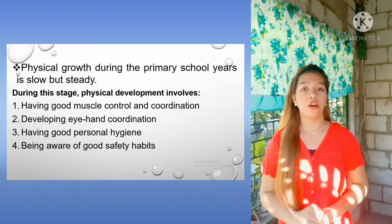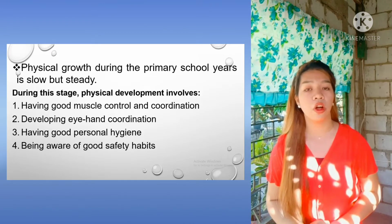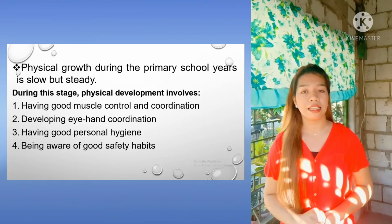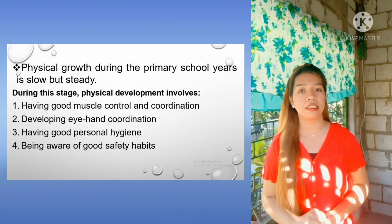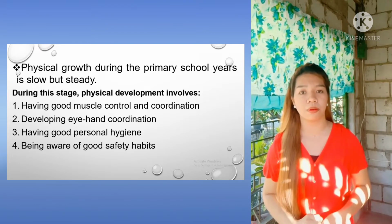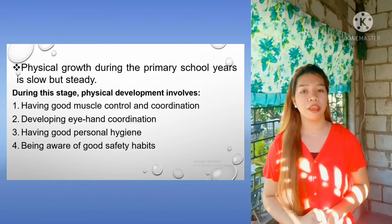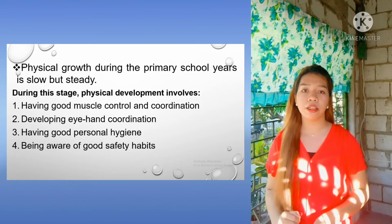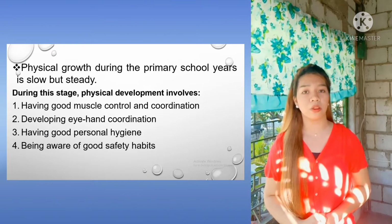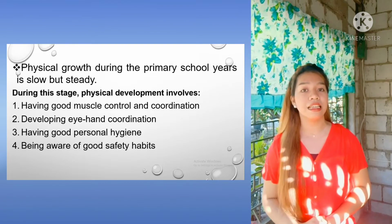During this stage, physical development involves, first, having good muscle control and coordination, for example being able to run, jump, climb, skip, and play ball. Second, developing eye-hand coordination, because in this stage the child is just beginning to put things together. Third, having good personal hygiene, because in this stage we are starting to be aware of our body hygiene. Fourth, being aware of good safety habits. In this stage, children know safety habits like knowing their name and address, and not eating anything given by a stranger.